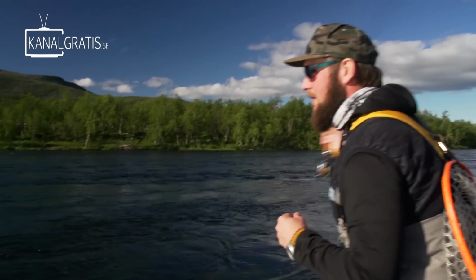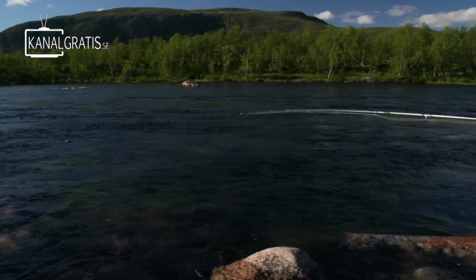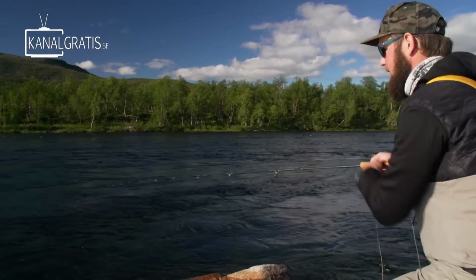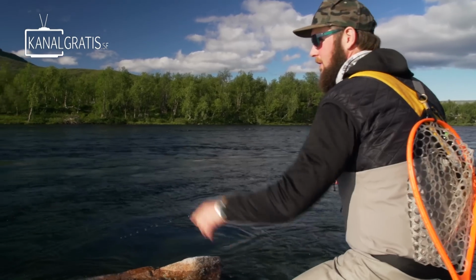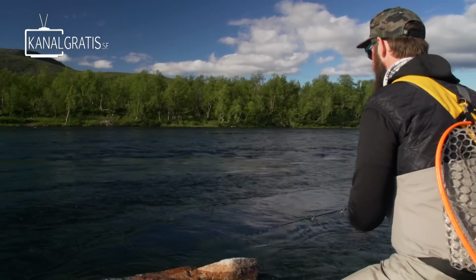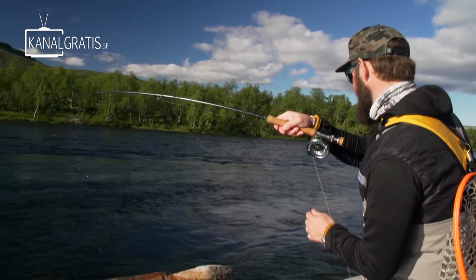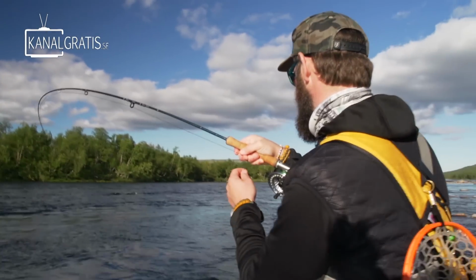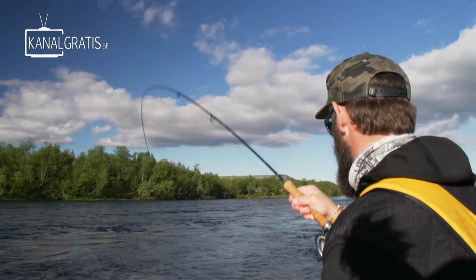We've got the current actually turning up here and coming straight towards us. And we've got this really deep canal here from the main current, and it goes all the way down there. And I figure since, whoa. It came up from really deep. Ooh, nice one.